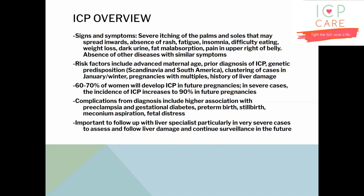Some risk factors, I think we mentioned the genetic predisposition, Scandinavia, South America, Southeast Asia, I think should also be on there. A prior diagnosis of ICP. I was told that the odds of getting ICP again when it was over 100 is between 90 and 100%. If it's less than 90 or so, you're probably looking at 60 to 70% recurrence of ICP. As far as complications, you can have a higher association with preeclampsia, gestational diabetes, stillbirth, meconium aspiration, fetal distress, and of course, preterm birth, which could be based on the levels and necessary. And then it's very important to follow up with a liver specialist, especially in very severe cases, because you want to keep assessing and following that liver damage and continue surveillance in the future.